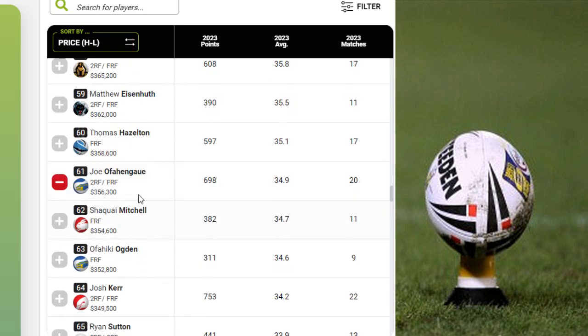Joe Ofahengaue, who I talked about in my team reveal, he's in the side at the moment. Again, 350k, he poses great value. He's a potential gun. Yeah, probably doesn't get the minutes.